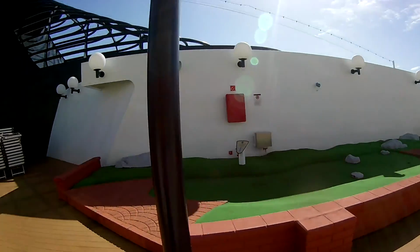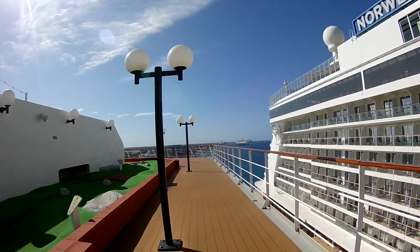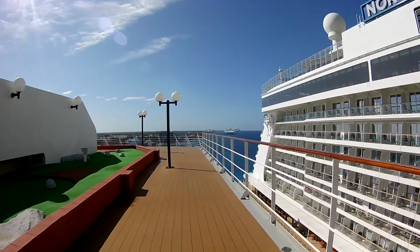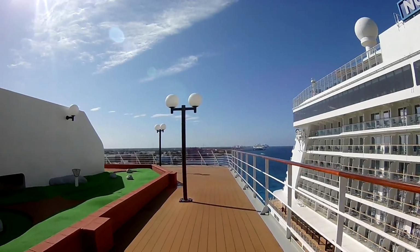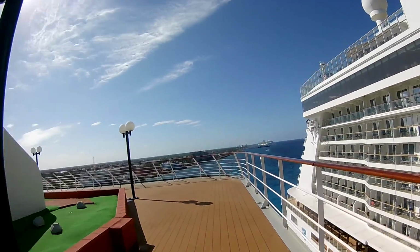We've had a few ports in Mexico now. We do find that this part of the world, as soon as you get off, everyone's trying to grab your money, which we don't tend to find or haven't found when we've cruised in Asia or in Europe, which has been a bit frustrating, to be honest.